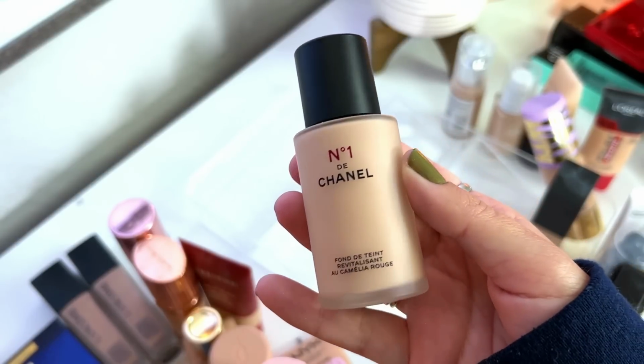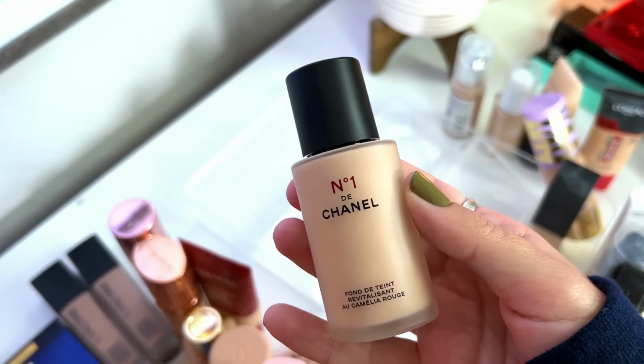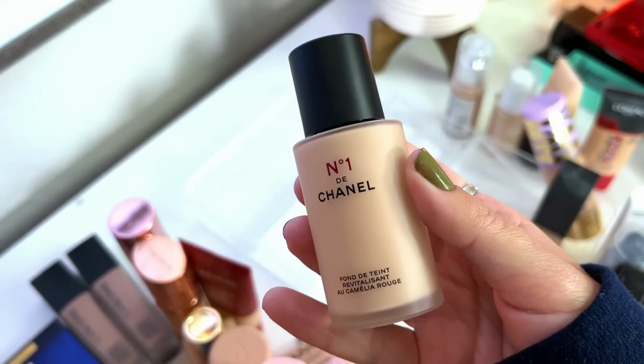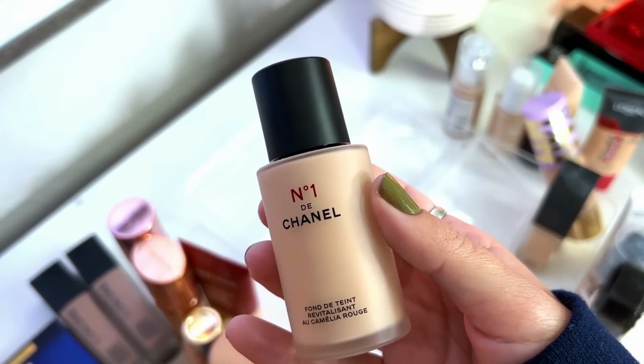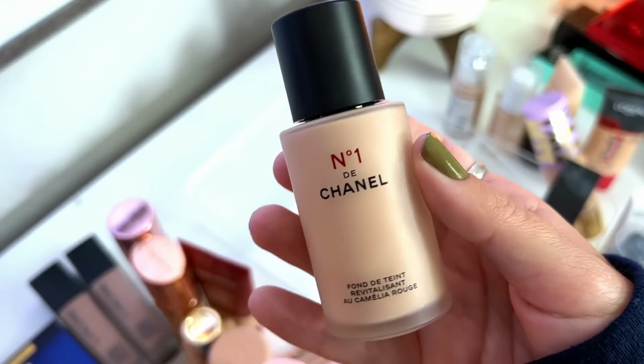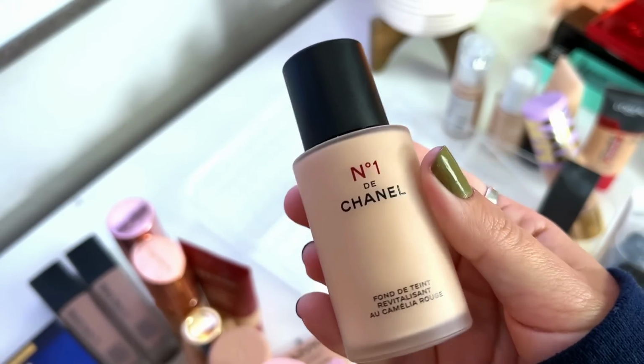Next, we have the Chanel No. 1 Foundation. This is such a beautiful foundation. Like, holy crap, this is stunning. It does such a great job at making your makeup look beautiful, smoothing, blurring, smells like rich people's skin, and it really does a great job of containing the oil and making your makeup last all day. Definitely holding on to this one.